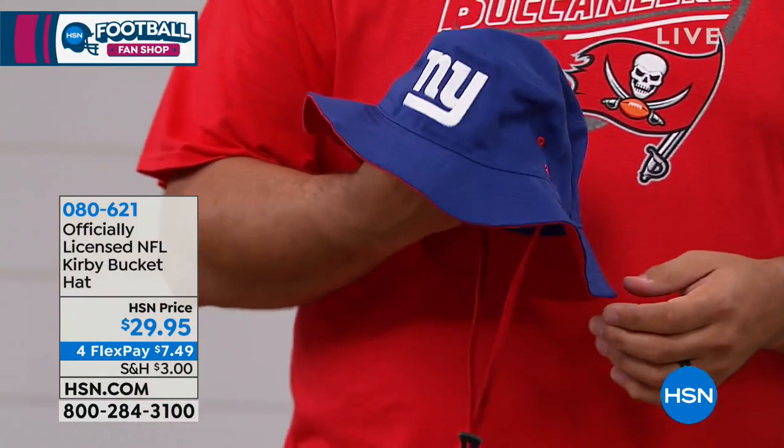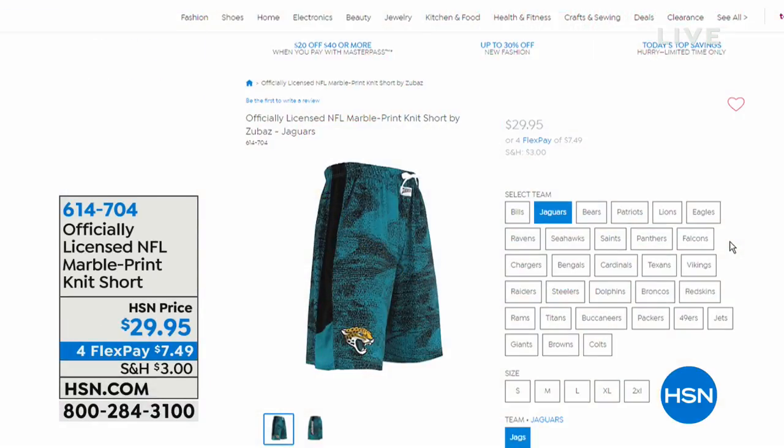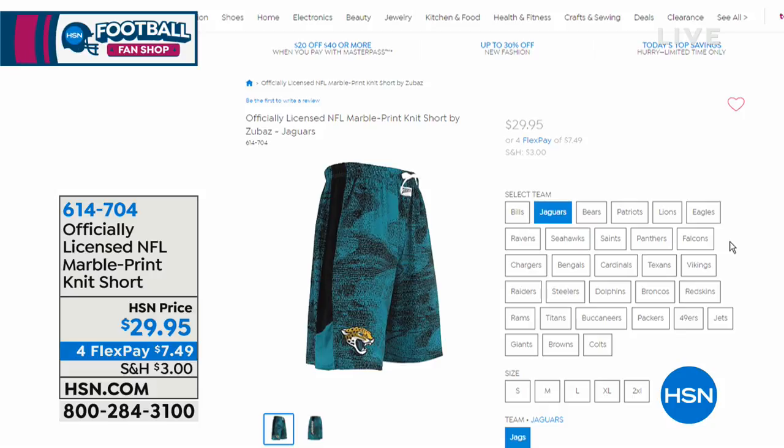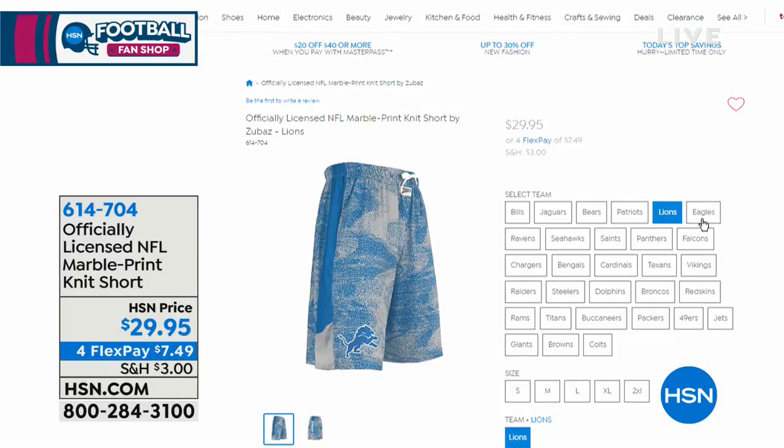Also, the shorts. Now, we've been talking about these shorts. We have them available on hsn.com right now for you. It's item 614704. These are super soft. They've got pockets, a drawstring, but this is the cool, kind of funky fan type of shorts, right, Anthony?